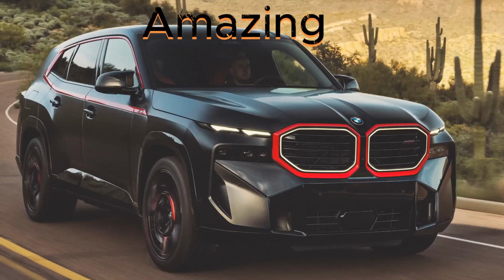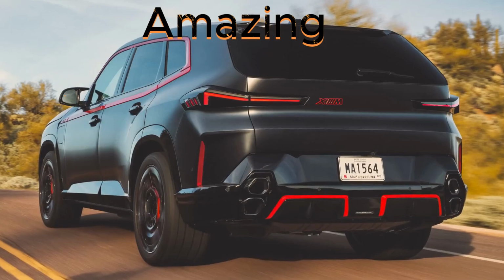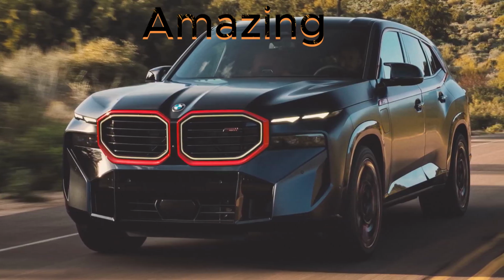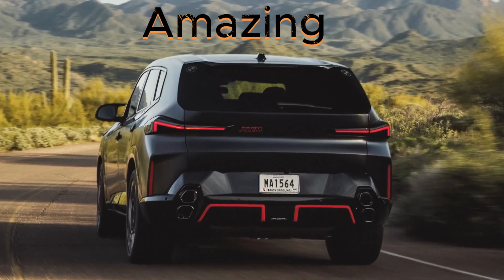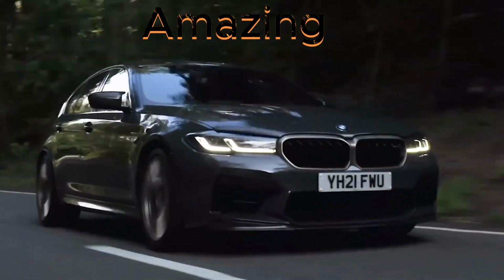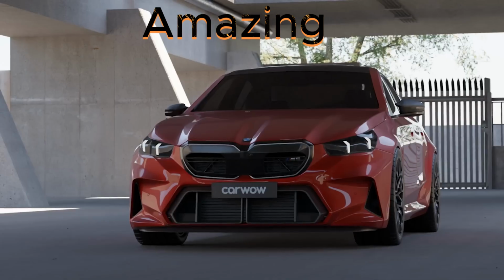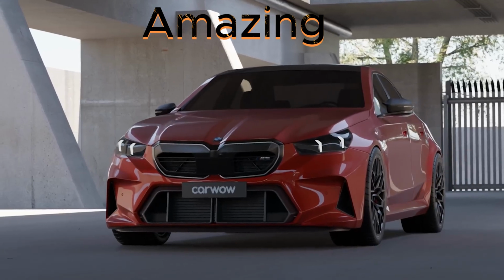Luckily, the M boffins have also developed something called the XM Label Red. This uses the same electric motor as the standard XM, but it has a tuned version of that car's V8 petrol engine, and combined, this car puts out 748 horsepower. That's more than 110 horsepower over what you get in an M5 CS. And this is a good starting point for the new M5, but it doesn't have to stop there.